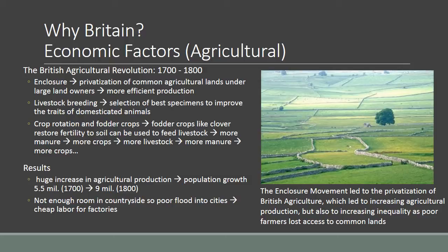Second is Britain kind of has a breakthrough in livestock breeding. Basically, they learned that if you mate the biggest cow with the other biggest cow, they're going to have big babies. They basically figure out evolution before Charles Darwin comes around. And so you see a huge increase in the size of important livestock animals like cows and sheep. And this makes agriculture much more efficient.